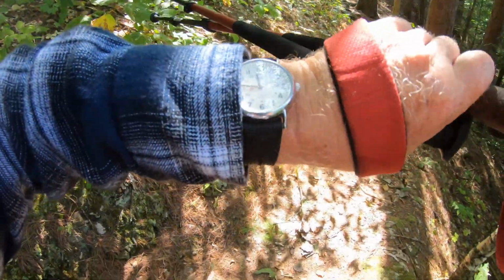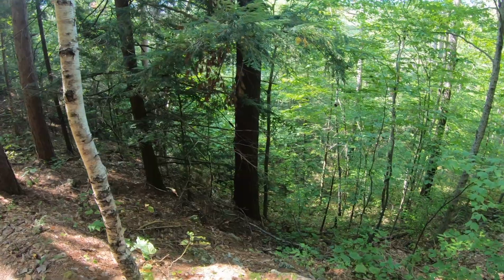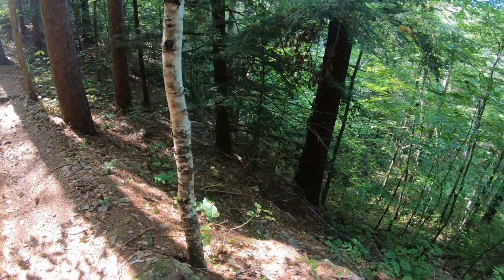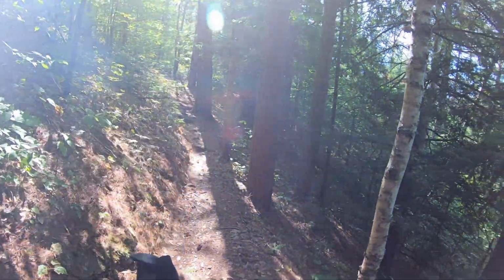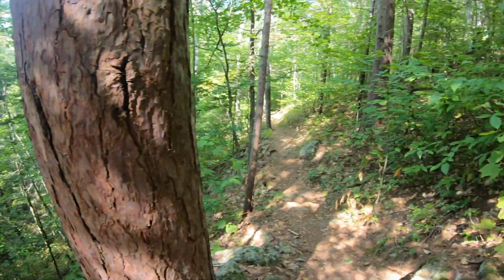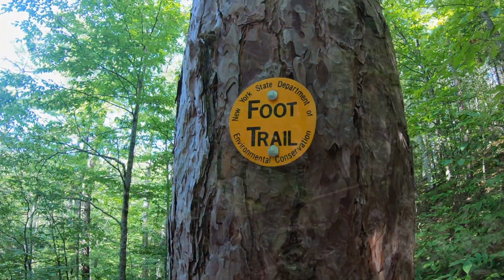Okay, it is 11:45. Hey, we've been on the trail for about 25 minutes. And boy, we're right on the edge of a cliff right here. Trail's coming down from that way, the sun at my back, and going down there. We're still on the yellow trail.